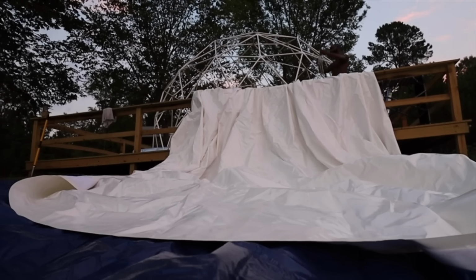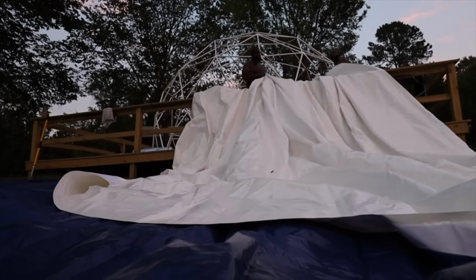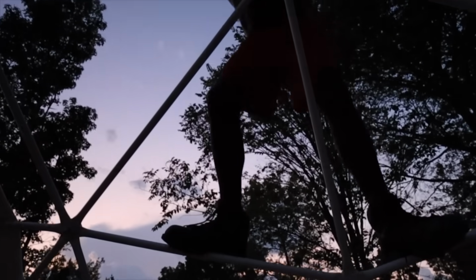We came up with a plan to pull the outer membrane with rope. However, this idea did not work as planned. Will climbs to the top of the dome, and I will help him from the bottom.